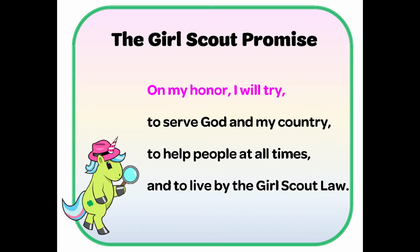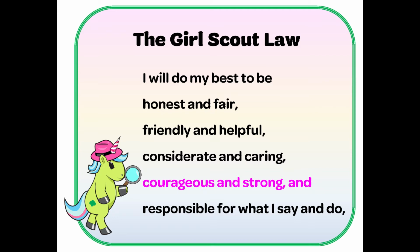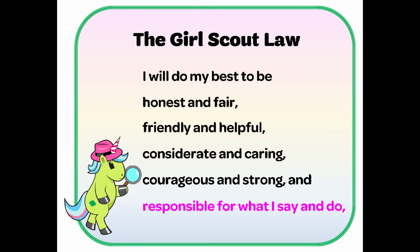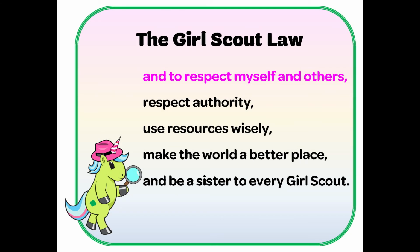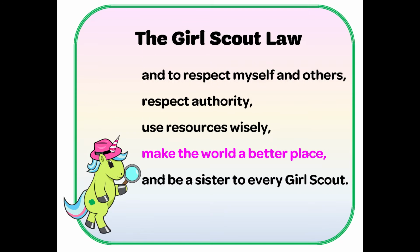Before we begin today's activity, let's get started with the Girl Scout Promise and Law. Is everybody ready? On my honor, I will try to serve God and my country, to help people at all times, and to live by the Girl Scout law. I will do my best to be honest and fair, friendly and helpful, considerate and caring, courageous and strong, responsible for what I say and do, and to respect myself and others, respect authority, use resources wisely, make the world a better place, and be a sister to every Girl Scout.